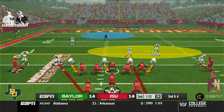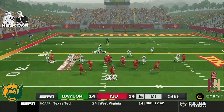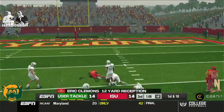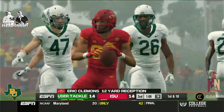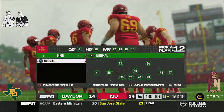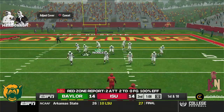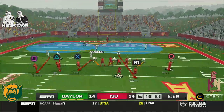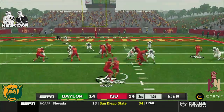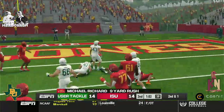Check 99. Red 2. Kill, kill, kill. Yellow 3. Fires it out. Tackle around the 14-yard line. Iowa State's going to have to use their second time out of the half. Brought down around the 5-yard line.